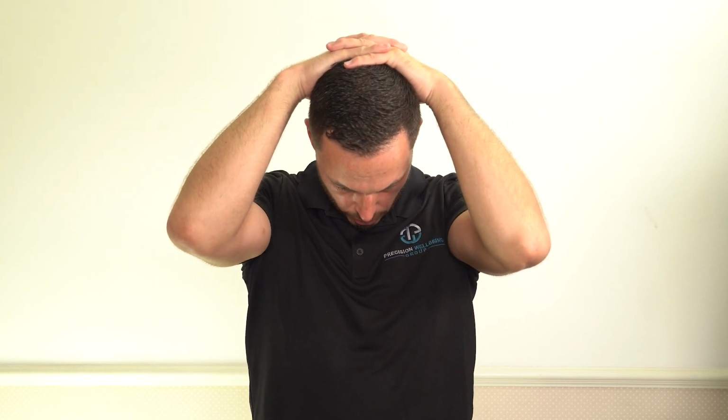So if we're going to come down into flexion, I would put my hands on the back of my neck and just allow the weight of my arms to pull my head down. From here, you could just hold these positions for up to say 30 seconds. I'm not going to do that right now. I'm just going to show you how to do it. So hands on the back of your head, let the weight pull your head down and then hold. And just focus on breathing. And again, don't push it through into pain.